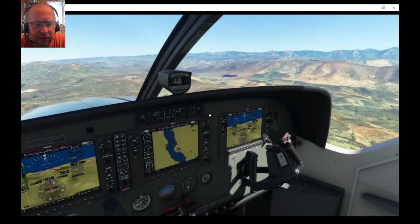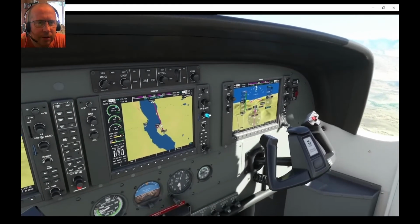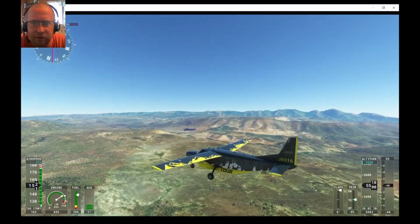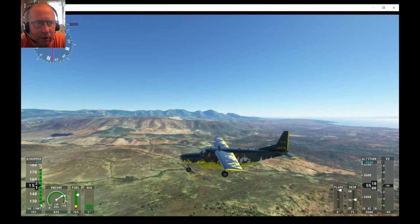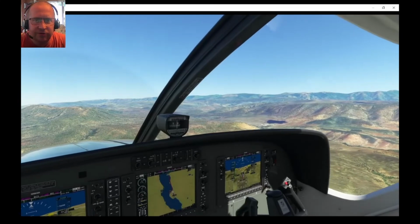So we'll see, because as you can see, we're nearing our turn back to enter our landing pattern. So yeah, let me give you a quick outside view, and we'll tune back in when we're alongside the mountain, and then of course we will land together. Cool stuff.